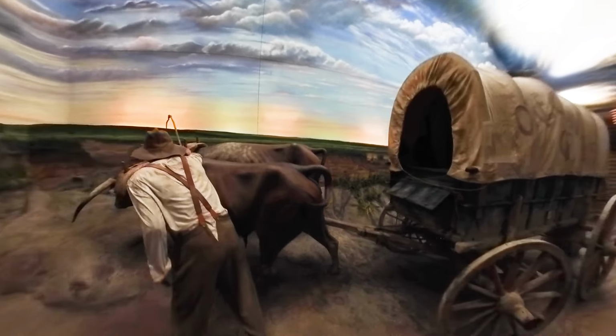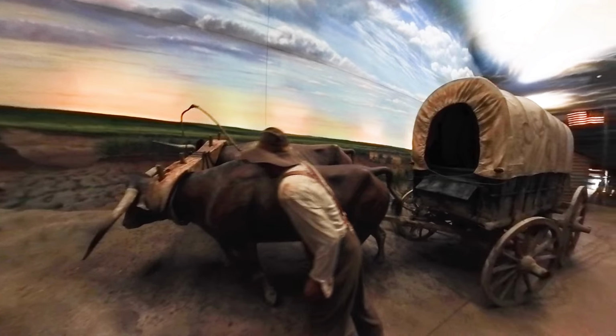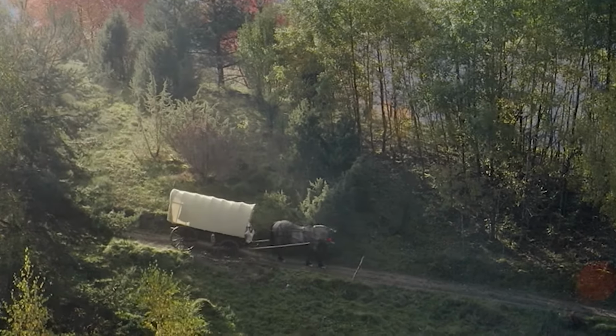And look, here's some happy customers pushing their overweight wagon through the grass. If my wagon gets stuck in the mud, I'm not getting out and pushing. I'm saying this is a sign from God that this is the spot. We live here now. Fun fact, 1 in 17 pioneers did not make it. That wasn't fun at all.